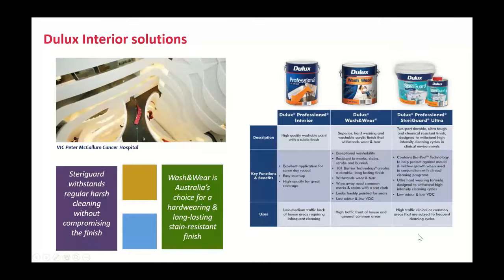And actually kind of really relevant now is this SteriGuard product. I would be curious, one of my questions is whether you've heard of this product. This is a product that's so much more relevant now that we have coronavirus upon us. It's actually a more durable product than wash and wear. So it's your next level up.